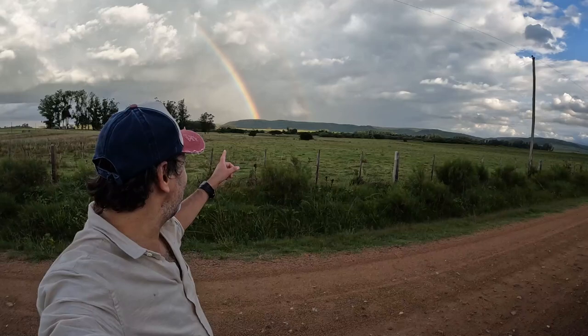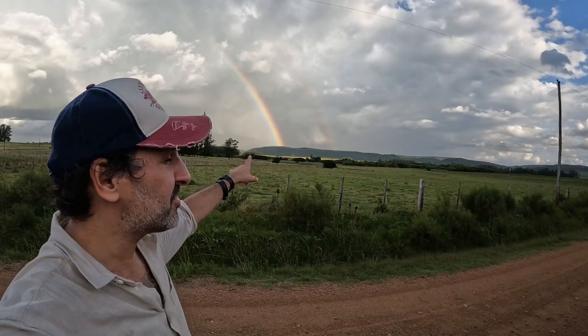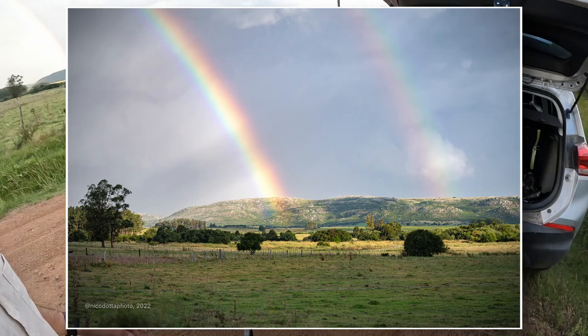So I have to make a stop here in the street. You see there? Look at this rainbow. There are two rainbows, one next to the other. You see? Really nice. So I have to hurry to set up my tripod to see if I can get a good image here. Hurry, hurry up!